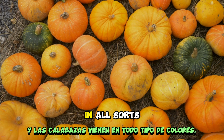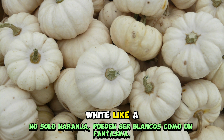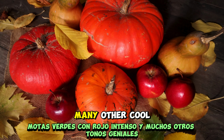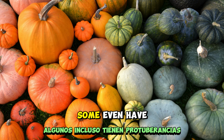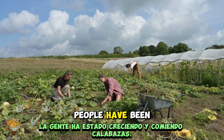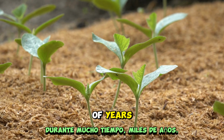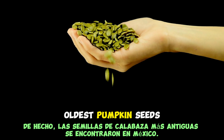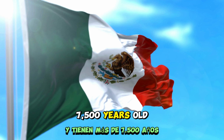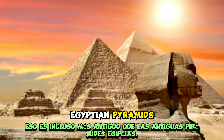And pumpkins come in all sorts of colors, not just orange. They can be white like a ghost, green with speckles, deep red, and many other cool shades. Some even have bumps that make them look like they have warts. People have been growing and eating pumpkins for a really long time, thousands of years in fact. The oldest pumpkin seeds were found in Mexico and are over 7,500 years old. That's even older than the ancient Egyptian pyramids.